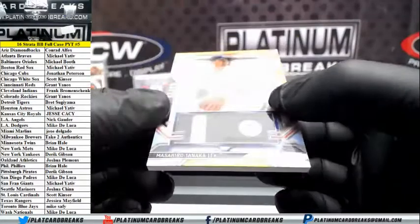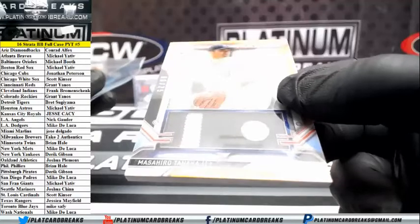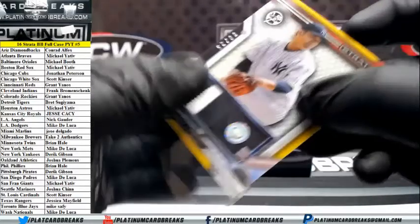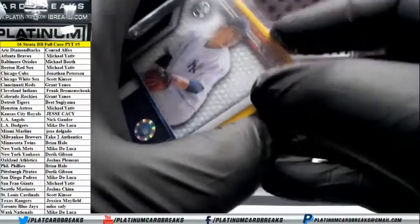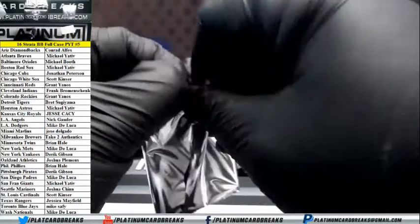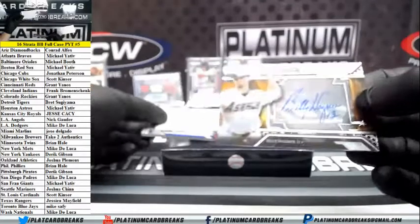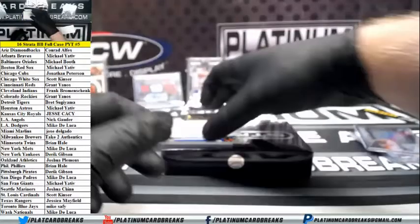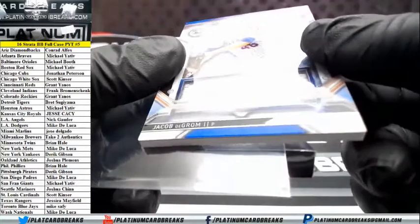Next up, Tanaka to 25 two-color jersey for the Yanks. Derek G, 171-188 JB. There you go, Big Gip. Tanaka. Billy Wagner, who's apparently all over this stuff, Houston Astros, Tebow. And number 99 for the Mets, Jacob deGrom jersey. 265/988 HZ.